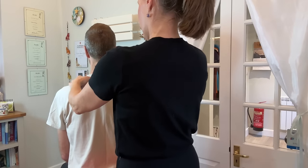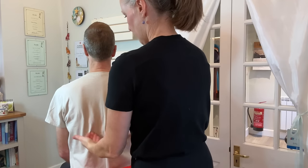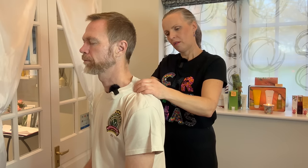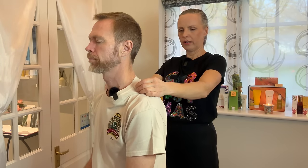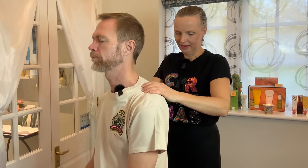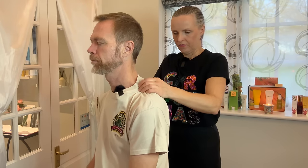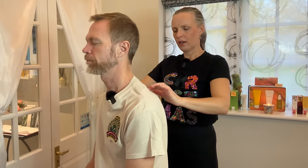Now coming up to the very top of the trapezius. The trapezius comes in a diamond shape like this. So we're working on the top triangle. Strong thumbs coming out all the way to the shoulder ridge and repeating. So the top of the scapula comes to here and we're just working just above that into the soft tissue. And that's where it feels really good. It can feel quite tight here.